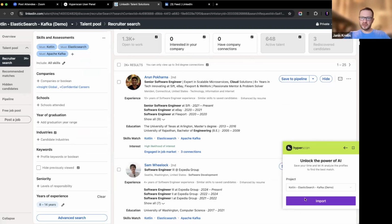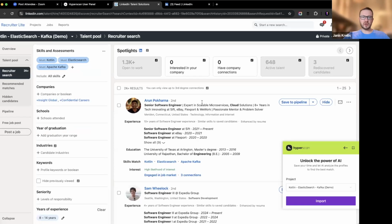And then using our extension, we just pick the project you want to import everybody into and click on import, and it will import the first 1,000 results. Now, the way this import works is we not only import the person's profile, but also all the company pages associated with that profile. So the AI has a wealth of data to analyze. And this is how we can ask questions like, have they ever worked at, let's say, an online auction site, like eBay, for example, or something like that.